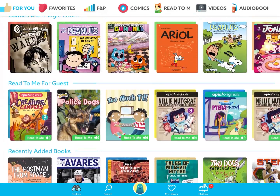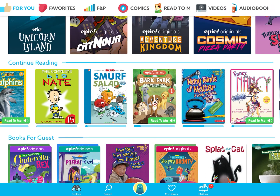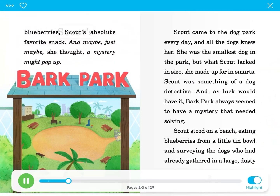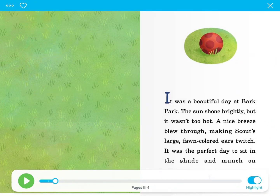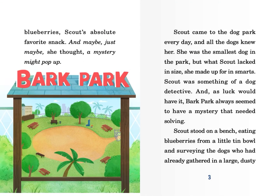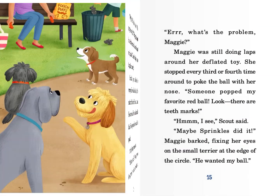So, the first thing that I saw that looked pretty cool to me was this one. It says Bark Park, and it is Read to Me, but I want to check it out. So remember, just hit pause and see. Try reading one page before you favorite it. If it's giving you trouble and frustrating you, and you're spending so long stretching out words, that book's not going to be fun for you. So don't favorite that.